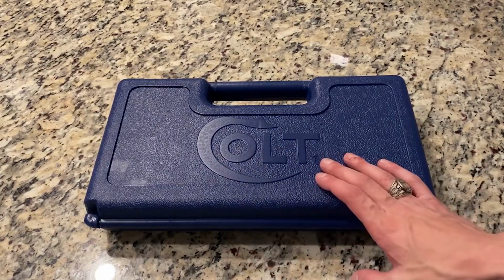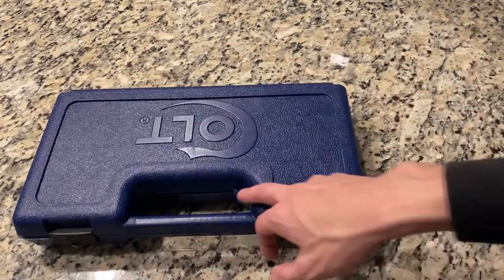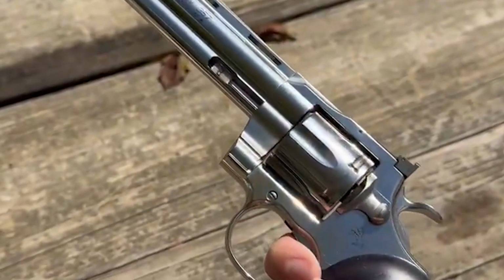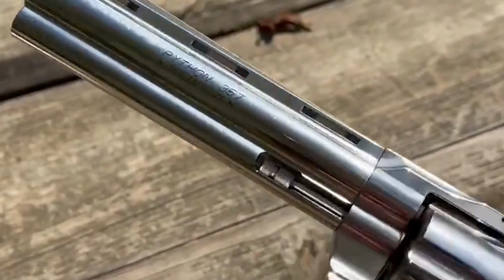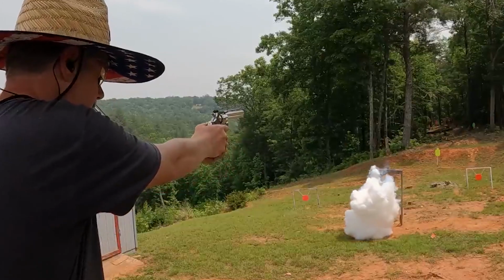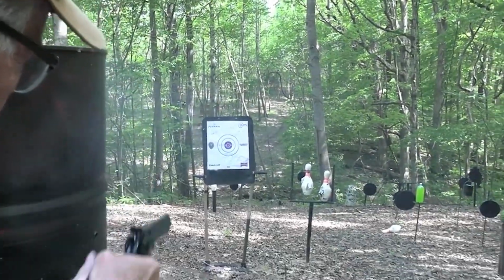Number 1. Colt Python .357 Magnum. And here we are. If you've been watching this far, you probably already knew this was coming, but knowing it's coming doesn't diminish the truth of it. The Python earned the top spot not through marketing or nostalgia, but through pure, undeniable performance. It routinely outshot revolvers costing twice as much.